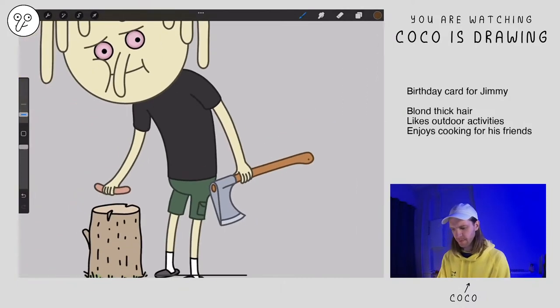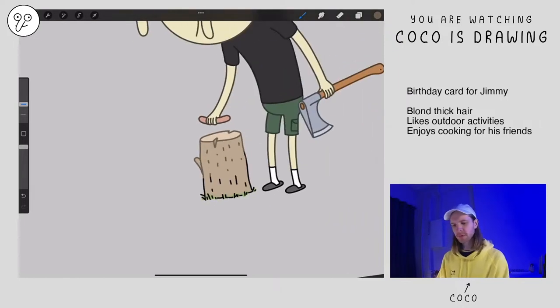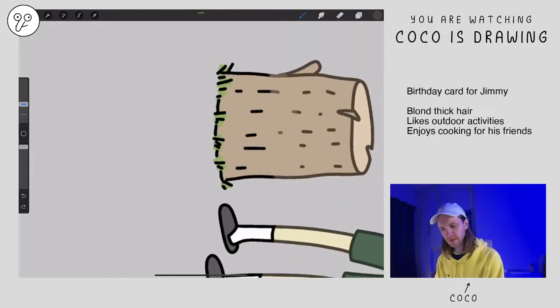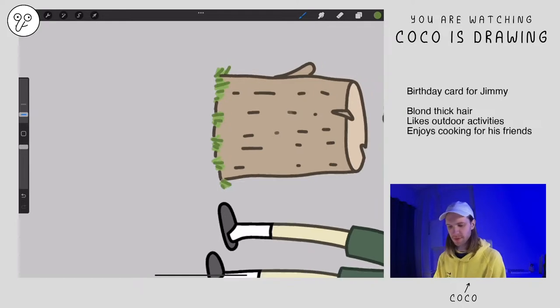Cool, cool, cool. Then this little stumpy. Let's make this big. Maybe it's a bit too light. Yeah, cool. Oh, accidentally hit the wrong button. And then we take the grass color for this. Kind of grass things, whatever. Cool.